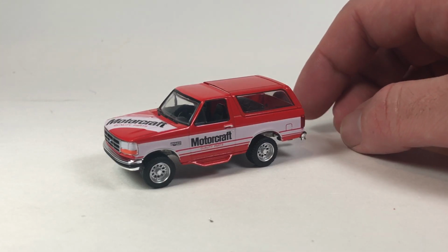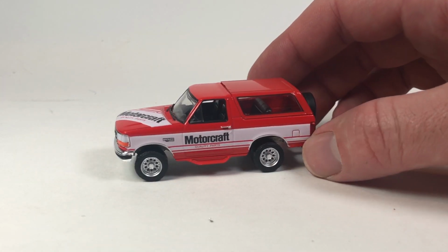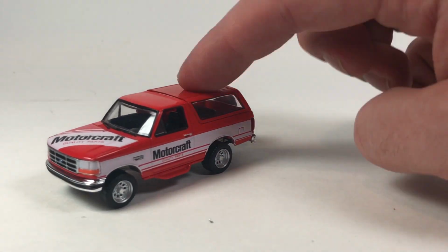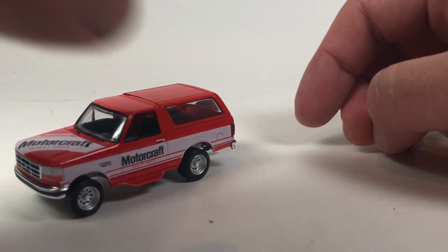I need to get the police car versions of it. The ones that were in the latest Hot Pursuit set look awesome. So I would like to get those. Those look pretty good. Let's see here.